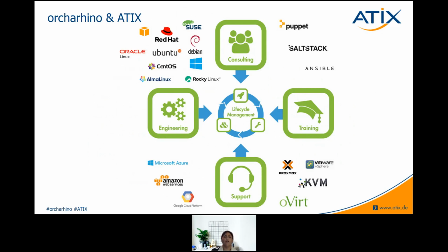The value add of orcharhino is that it gives that support when you need to go through the process of simplifying the life cycle of all your servers in your data center, as well as training, consulting, and it gives you the ability to also reach our experts.